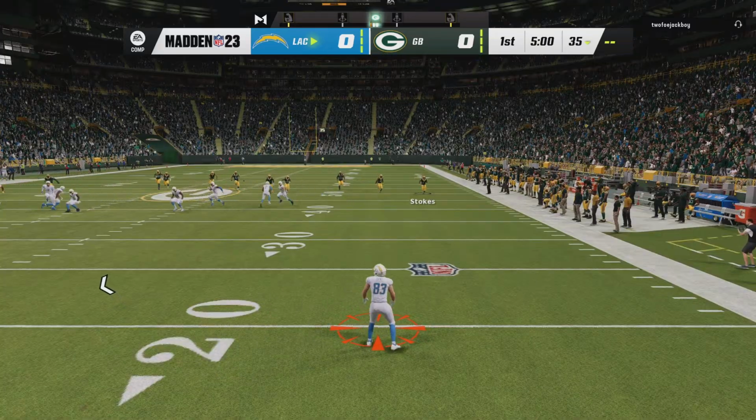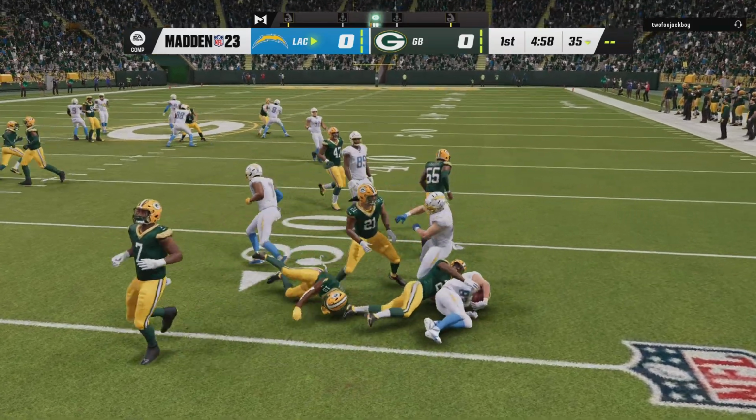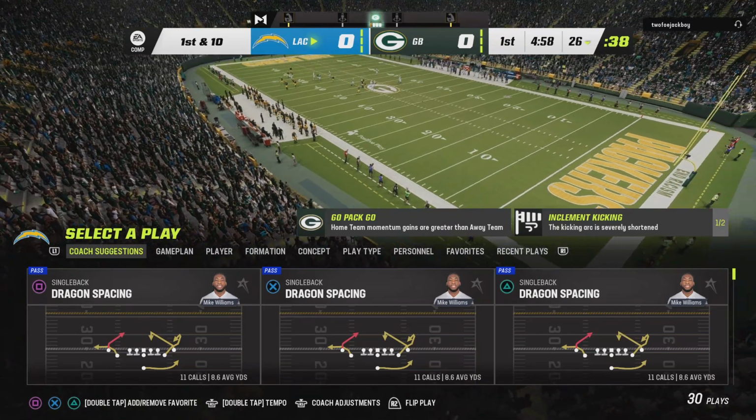from Lambeau. Very short kick taken right at the 20. And he'll take it up past the 25 to the 26-yard line.